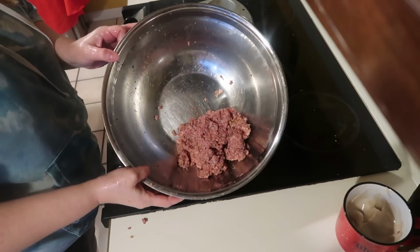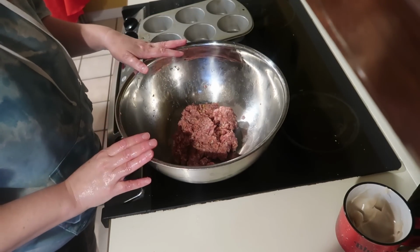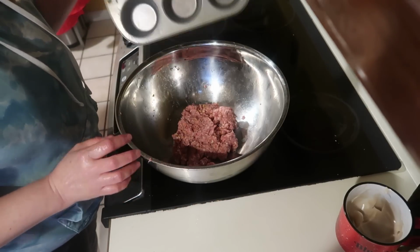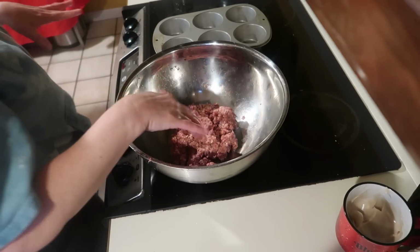Okay, and then there is still some in here. This is a big bowl, so that doesn't look like a lot. There's still some in here. So I'm going to turn this into a super fast meatloaf and put it in a couple of these little pans right here. These large muffin pans, and turn that into meatloaf.